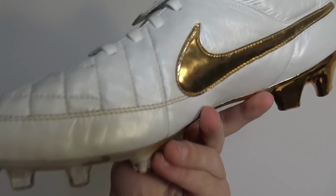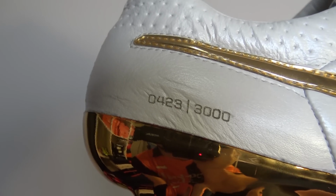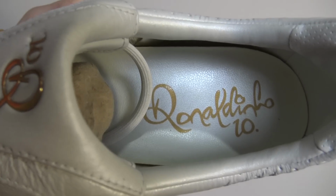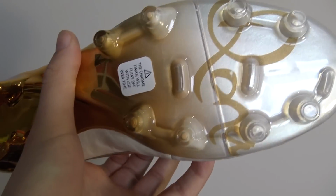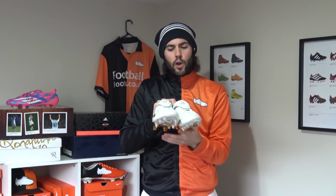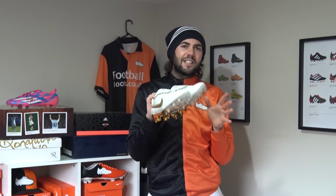So starting off our most limited edition boots, we have the Nike Tiempo Legend 5 Touch of Gold R10 boots. We have pair 423 of 3000, and these were of course inspired by Ronaldinho himself. We have that white base coat with some gorgeous gold metallic coin additions for the Nike swoosh, that chrome sole plate that has a gradient effect, and also some R10 branding on the fold over tongue. There's also a nice little Ronaldinho 10 sock liner in there, and these are a really gorgeous pair of boots that start off our list.